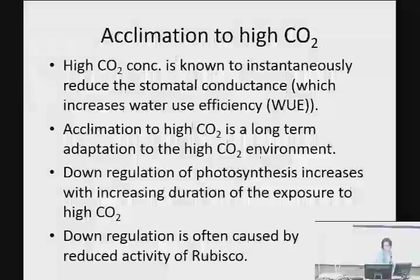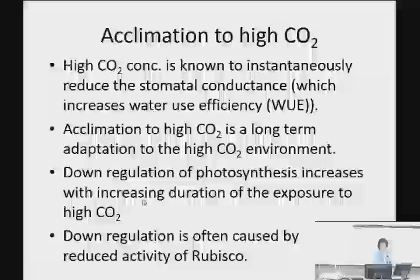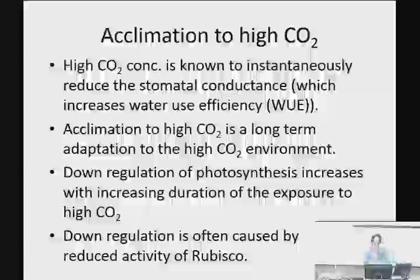All right. So, the acclimation process to high CO2. I mentioned that instantaneously it reduces the stomatal conductance. So it just adjusts, not closing completely, but adjusting. It's sort of saving energy, since CO2 is available so much in the air, so it just reduces the opening. And acclimation to high CO2 is a long-term adaptation to the high CO2 environment. That's why a lot of studies are done on the acclimation process. And downregulation of photosynthesis is known as part of the acclimation process.